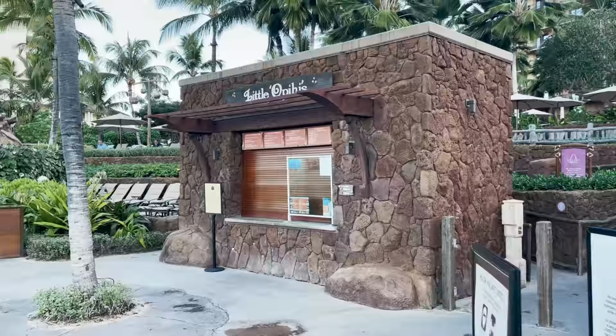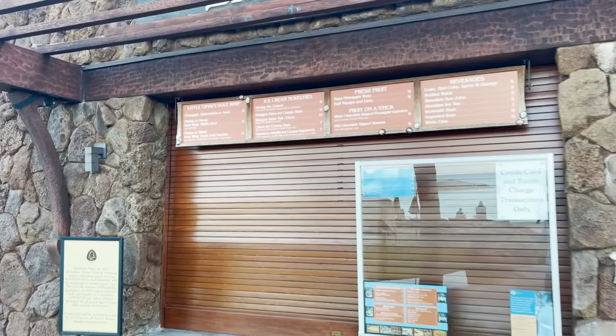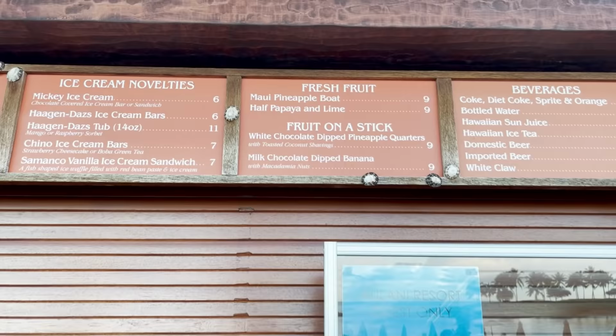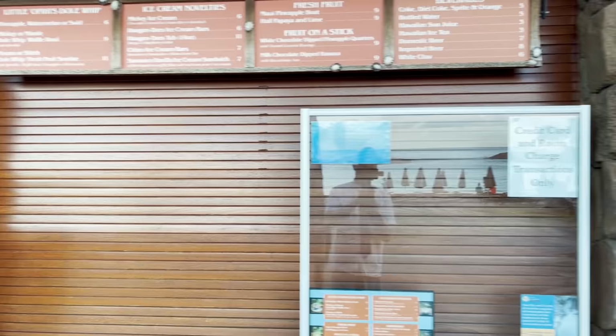And this is where you get your Dole Whips. They have pineapple and watermelon swirl. But the thing that I really thought was amazing was this fruit on a stick. It's this white chocolate dipped pineapple. And then they put it in toasted coconut shavings. And it's frozen. Oh, so good. Okay, continuing on. I get distracted.